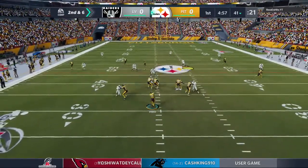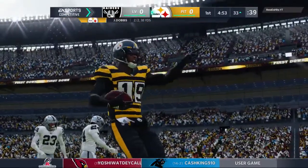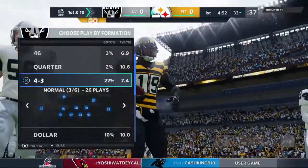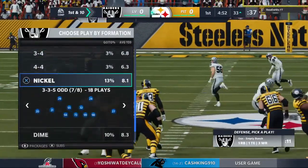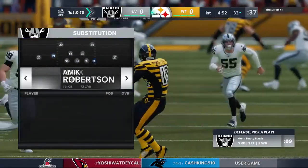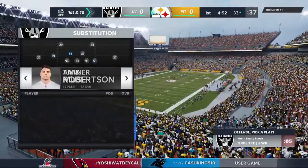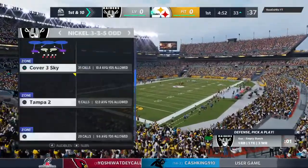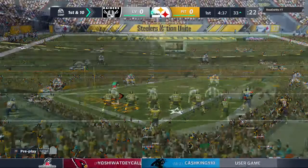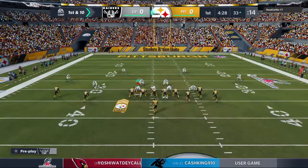Out of the gun, Dobbs. Now he's going to get this all the way down inside the 35. That one good for 26 and a first down. Well, I think when they look at their offense, they think to themselves, weapons everywhere, and they want to move the ball around. They want to spread it to different people. But you absolutely know they want to get this man involved as well, and that's what they just did on that play. So here's a 1st and 10 now in Raider territory, down at the 33.